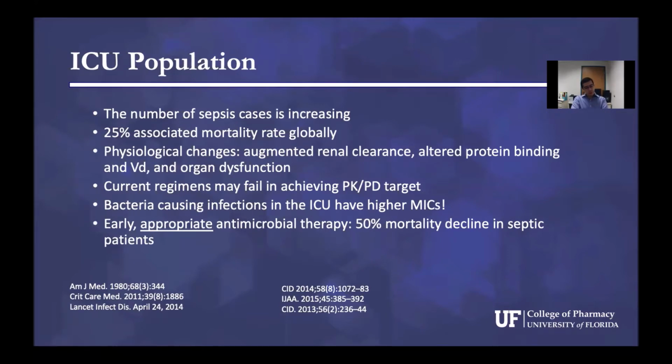So the number of sepsis cases is increasing, and the associated mortality is high in these patients. And there are some physiological changes that affect the PK of the drugs, including augmented renal clearance, altered protein binding, which will affect the unbound fraction of the drug, changes in the volume of distribution, and organ dysfunction, which may also affect the clearance of the drug. And current regimens, as we will see later, may fail to achieve the PKPD target, especially early in therapy. And in general, in ICU patients, you may even see higher MICs compared to other units.